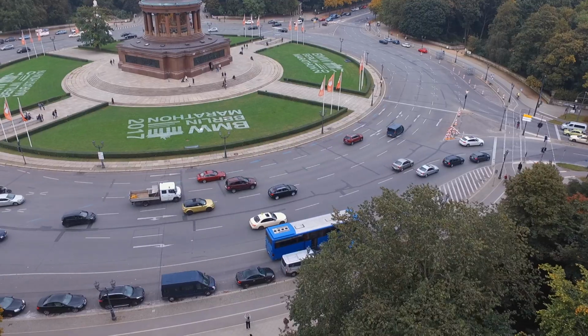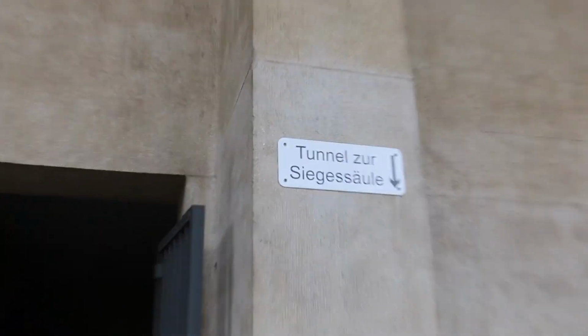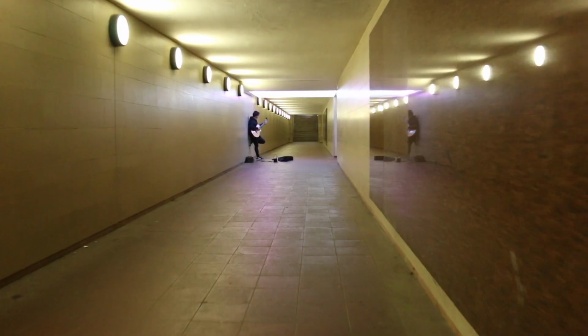You can't just cross the street directly to the column. There's a series of tunnels that will connect you underground. So make sure you spot those and go underground to get to it.